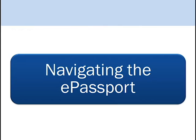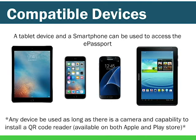You will also need to use the e-passport. You will be filling out the start portion on the passport. In order to record the responses for the passport, we will use a tablet device. If you have a tablet or a smartphone, you can use your own device. However, you will need to download a QR code reader.